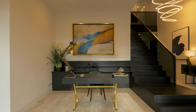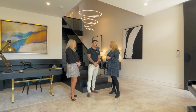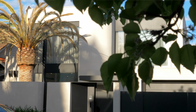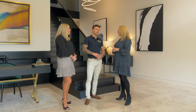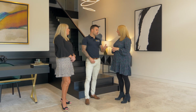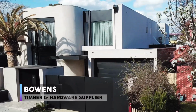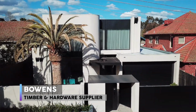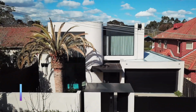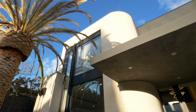So tell me about the time frame for the build. Was it longer than usual just because of all the design elements? I think any architecturally designed house of this magnitude is going to take longer than your standard build, in that everything is custom made here. We did custom made stick framing in timber, which was supplied by Bowens, and I've been lucky enough to have a very good relationship with the guys down there, and they've helped me through the process of getting us high grade quality timber and really helping us with the project. So yeah, it did take us a little while, but in the grand scheme of things, we finished it in about 12 months. It was quite fast for something of this level.